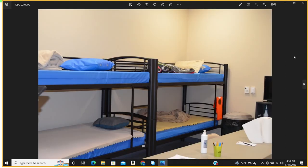Next. This place actually has beds for when the employees are working long hours overnight, plowing snow, whatever it may be, they can rest up for a few hours. This was the only place. I don't think any other ones had that. Not officially. They may set up something. Next.